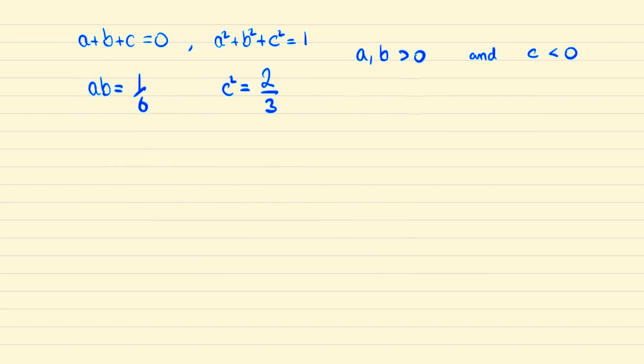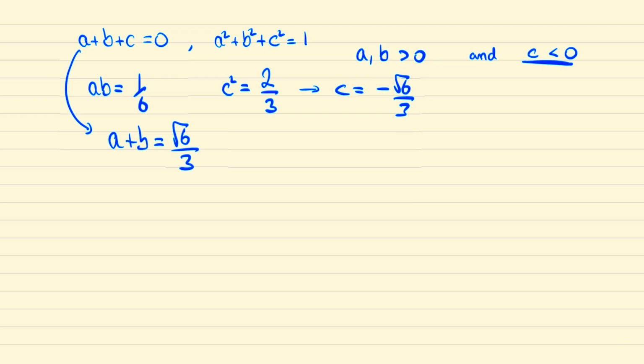Now checking the cases of equality, we find C is equal to minus root 6/3, since we said C is less than 0. Then it follows from this equation that A plus B will equal root 6/3. And so by Vieta's formula, we know that A and B will be the roots of the quadratic equation x squared minus (root 6/3)x plus 1/6.